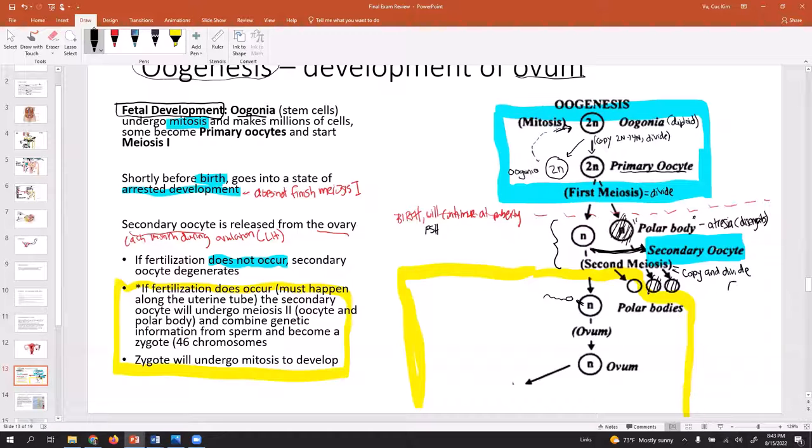Okay, so here's the secondary oocyte. It is going to copy and become what? Diploid. Yep. And then it's going to divide and go back to being? Haploid. Two haploids, very good. This is the ovum and this is another polar body. What happens to the polar body? Atresia. Atresia.